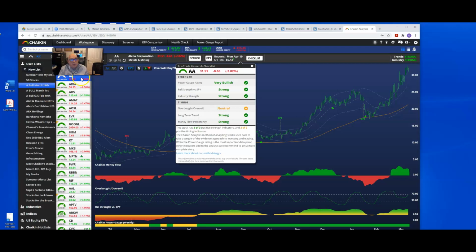I do own Alcor, which has been trending up nicely, and we didn't quite get oversold here. But look at the money flow and the relative strength, still very good, and it's very bullish. So I'm holding Alcor, and the checklist is very strong.